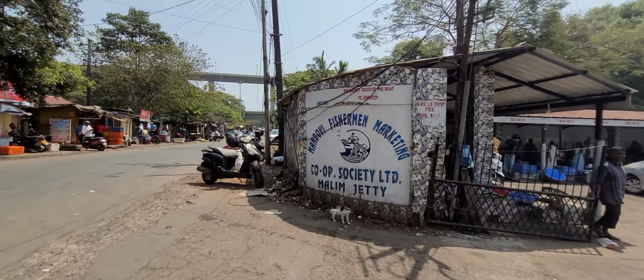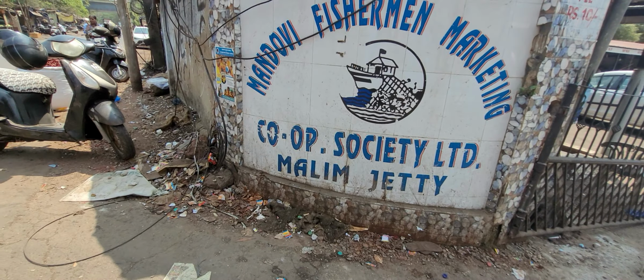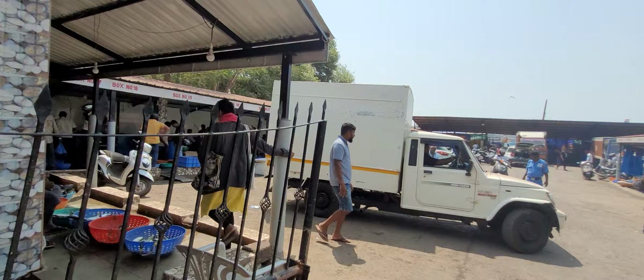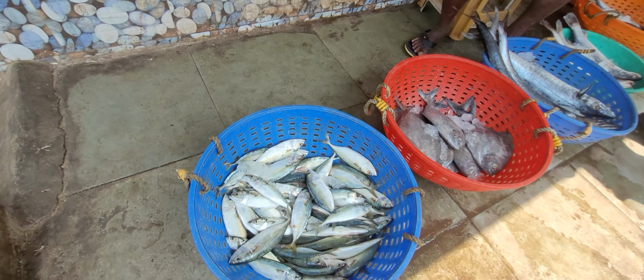We are in Goa at the Maalim Jetty, and this is what it is. Goa Society Limited Maalim Jetty. Let's check out the fish that's available in the afternoon, 11:30 in the morning right now. Let's see. Kaisa bhai? 180.